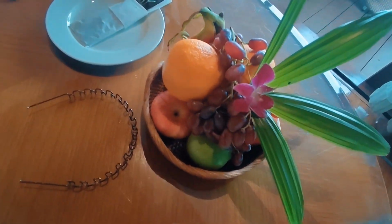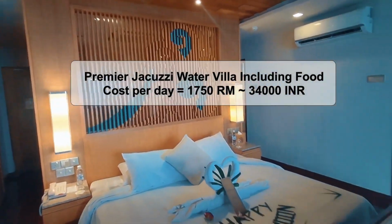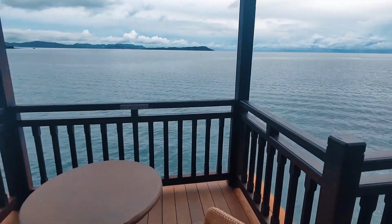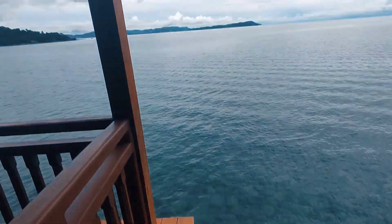Some fruits they have kept. This is the sea. You have a closet and all. This is the view. See, I'll take you to another place.